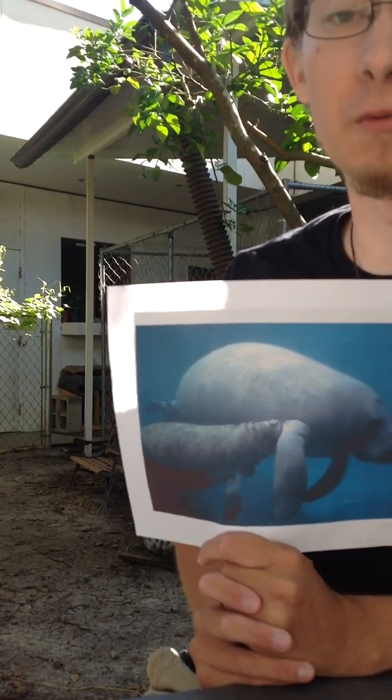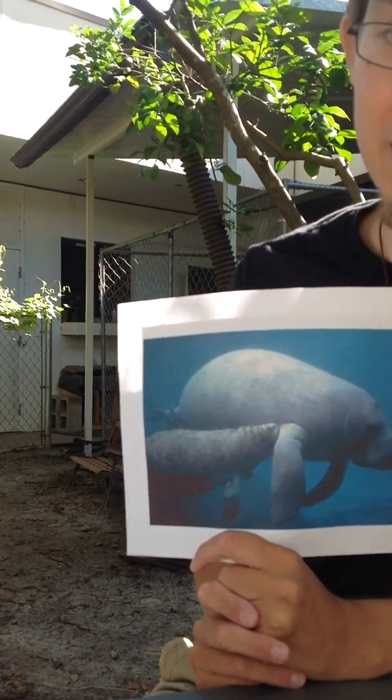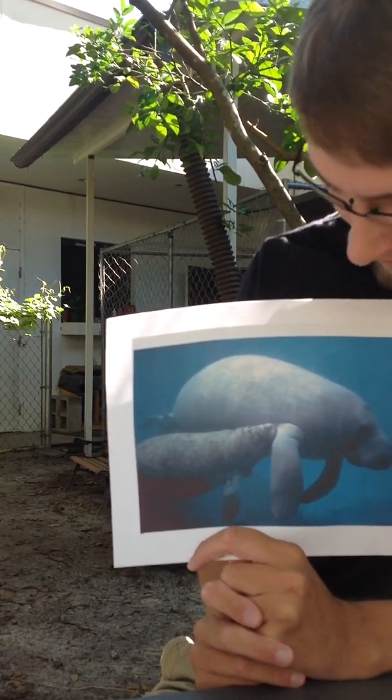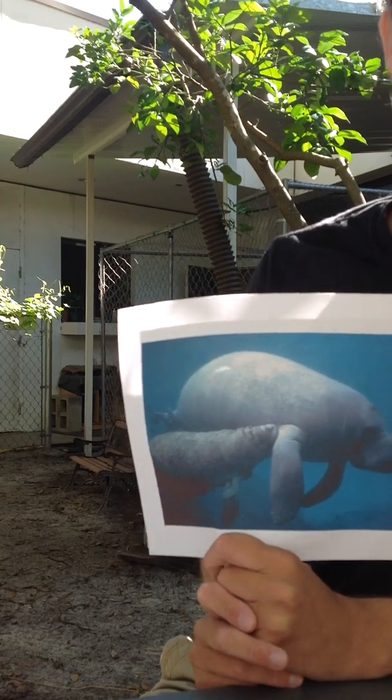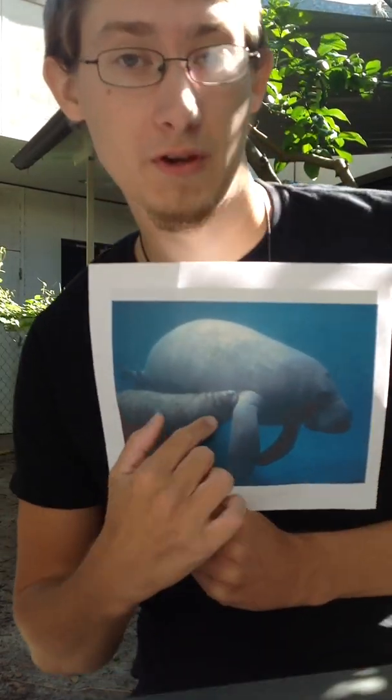They're endangered, and we want to keep them around as long as possible because they are actually not the cutest things. Very fat and gray. But it's a really cool animal, and it's a very peaceful animal, and we really love this one. Alright? Manatee. Especially cool here in Florida.